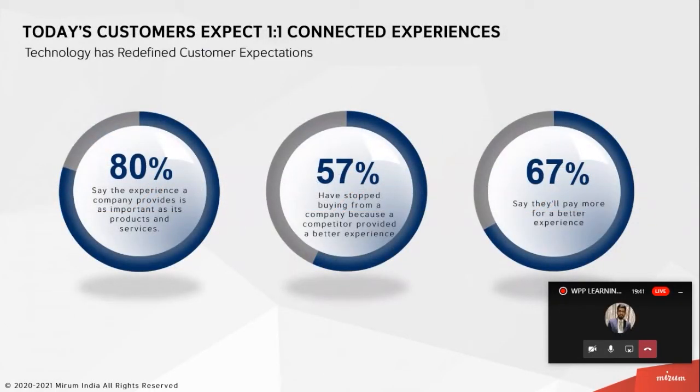So these are some stats that were published by Salesforce in their recent connected customer report. While we all know the importance of creating one-to-one connected experiences, these numbers just prove the point to a certain extent. About 80% of the customers say that a company's experience is as important as its products and services. Over half of the customers have stopped buying from a company altogether because a competitor provided a better customer experience. In fact, about 2/3 of the customers have agreed that they are willing to pay a premium provided they are given a great experience.